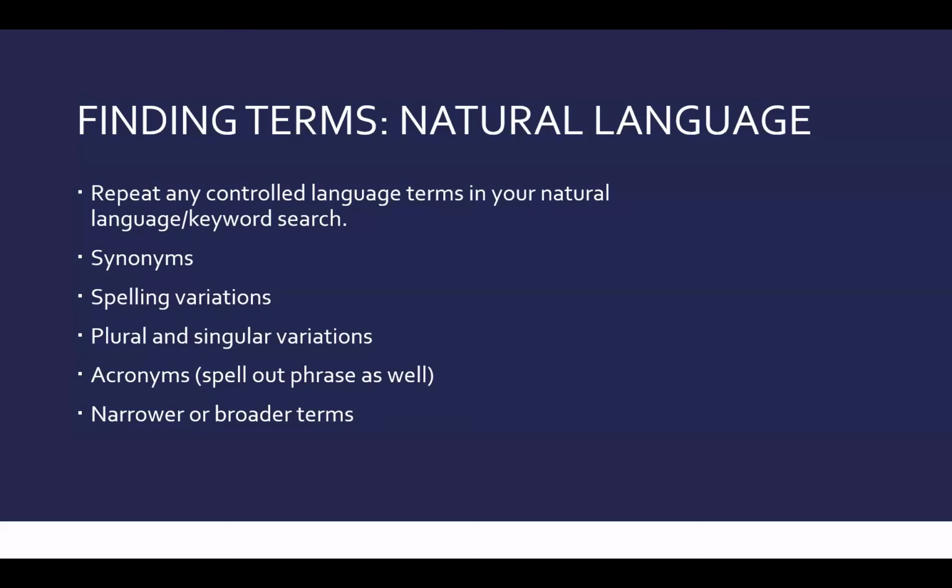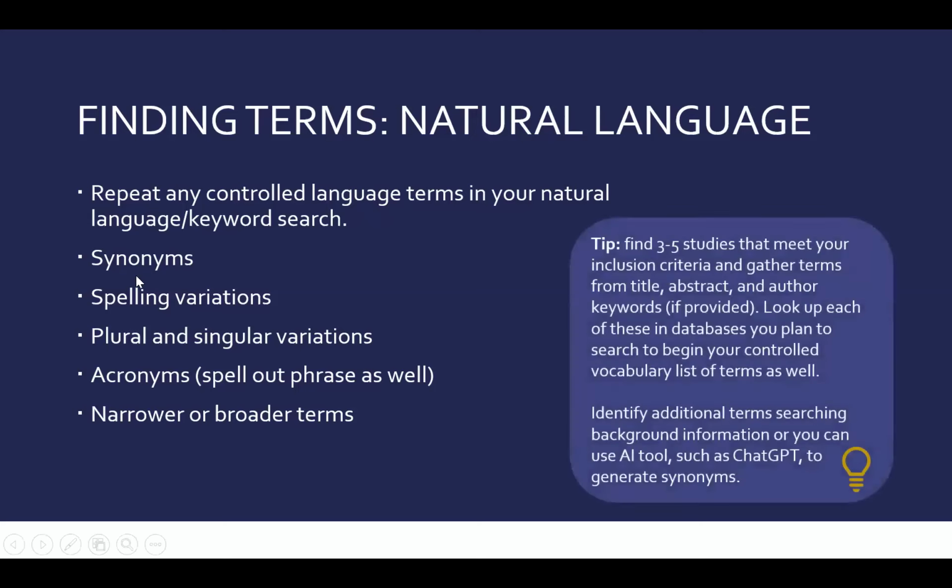Now, as far as finding terms for natural language, you could repeat any of the control language that you find. You could use synonyms, different spelling variations like plural and singular variations, and acronyms, so you use the acronym and also spell it out. For example, you will look for PTSD and also post-traumatic stress disorder. So make sure anything that is well known by an acronym, you also use spelled out, and then you could use narrower and broader terms. Now, as a tip, you could always find 3 to 5 studies that meet your inclusion criteria and use them to gather terms from the title, the abstract, or the author keywords. That really helps, and it helps identify additional terms by doing background research. You could also use an AI tool, or sometimes even ChatGPT, to generate different synonyms.